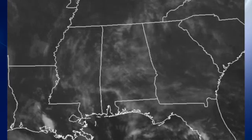Satellite image this morning shows that we have a good deal of clouds over the area. Most of those are mid and high clouds, so they will filter the sun a little bit, but still expecting highs to climb into the lower 80s.